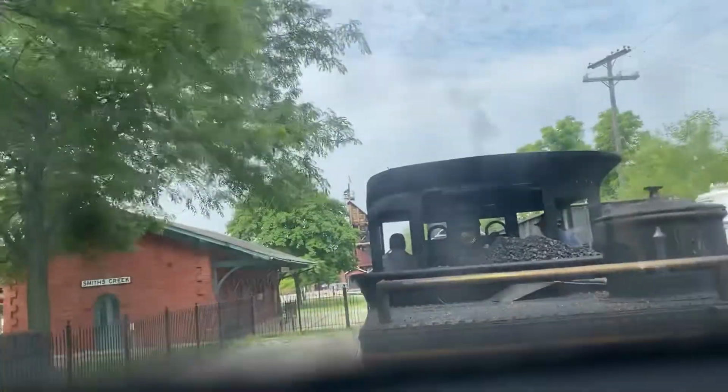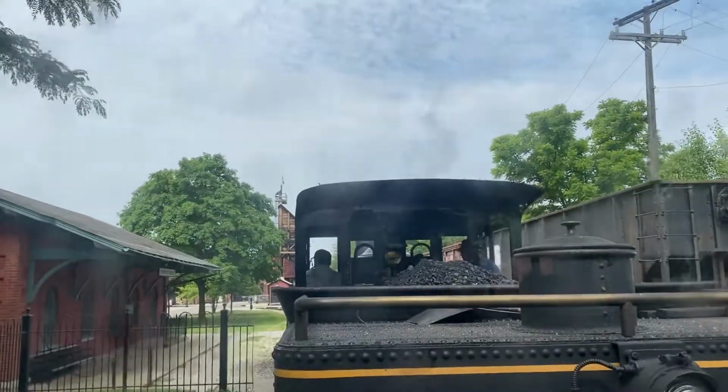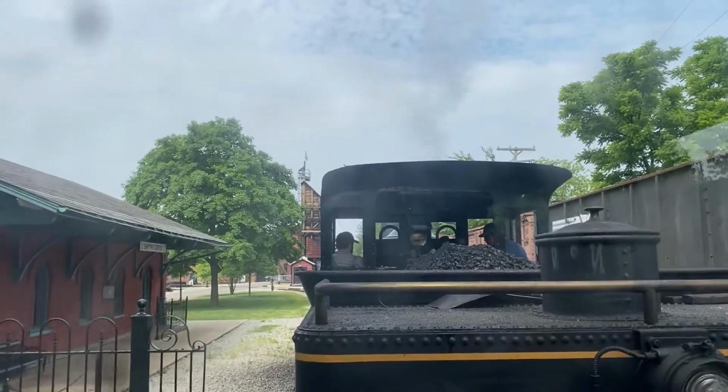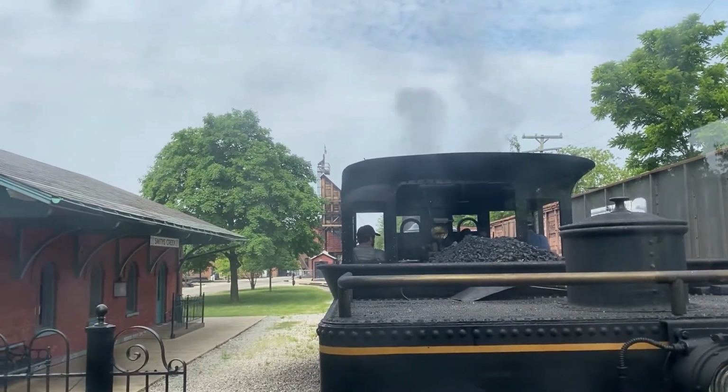We are now coming into the station. Remain seated. The engineer will set a brake and give us the sound of a single whistle. Wait until you hear that sound. You'll exit to your left right now. Say hello to Mary Ann, our conductor, Ginger, and Sue, our station masters.